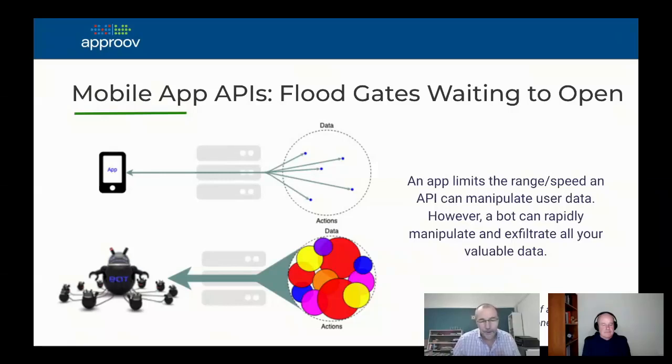And so the app, when it's present, actually provides a little bit of a bottleneck, if you like, in how much data can be sucked out of the backend systems. So this is an important thing to realize. We're going to go on to talk about bots and scripts and how they interact, but I just want to make that simple point that mobile creates this situation which is quite unusual, and people sometimes don't realize it.